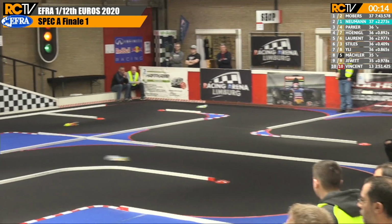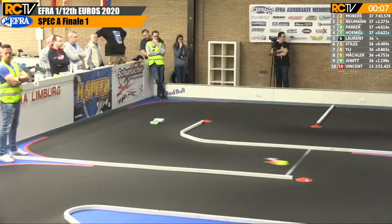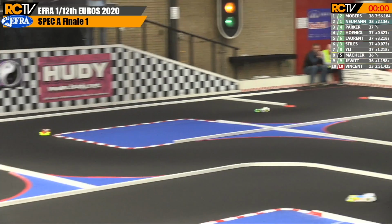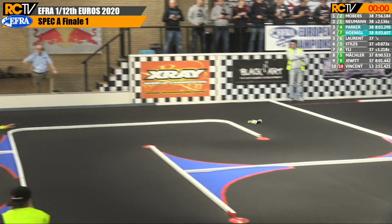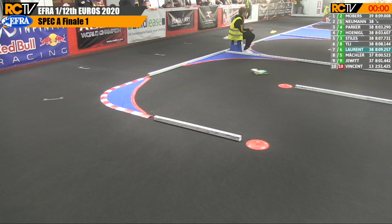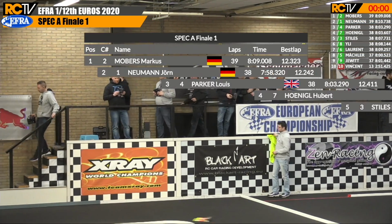Let's have a look. Neumann's taken 3 tenths out of him. That's absolutely fine. Into the last 10 seconds, Mobers is going to come through to begin his final lap down the main straight. Marcus Mobers has done everything he needs to do. Neumann, the only other driver not to have made it through, but Marcus Mobers wins the first leg of the A final from Jorn Neumann and Lewis Parker in 3rd position.